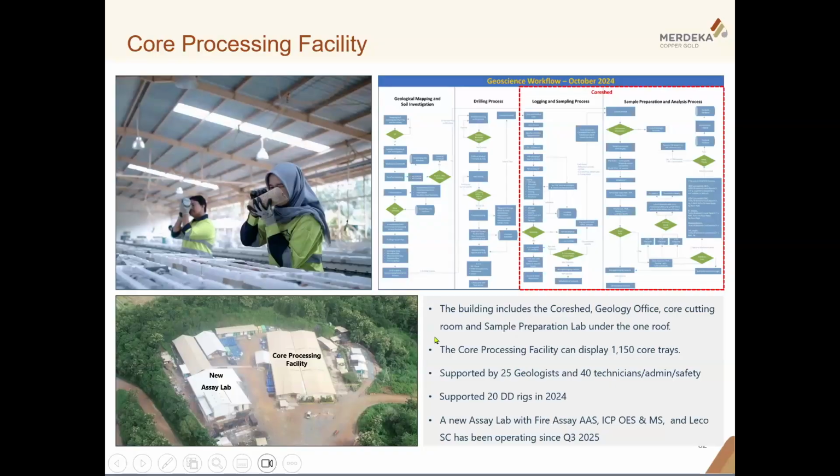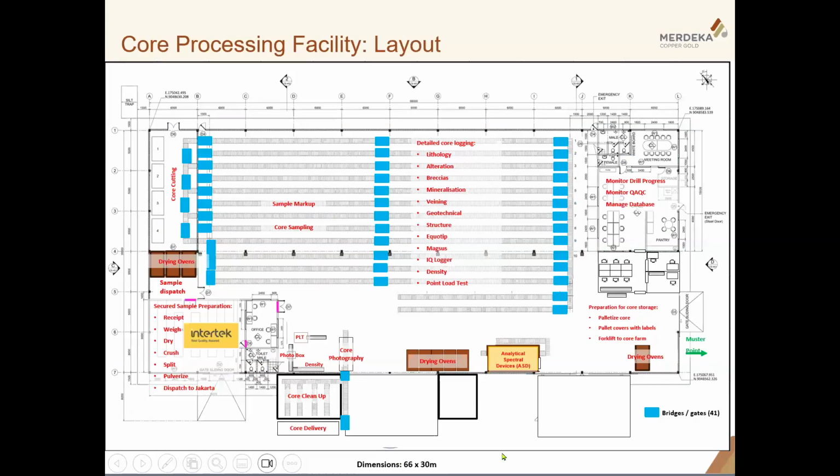The cool thing about the core shed is it's got all this infrastructure in it. It's got the geology office, the core cutting room and sample preparation all under the one roof. We can display over 1,000 trays of core, and we have about 25 geologists and about 40 support people. We did support up to 20 diamond rigs with this processing facility. So here's the layout. It's about 66 metres by 30 metres.